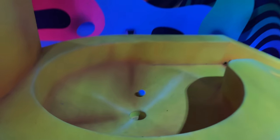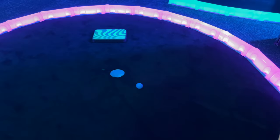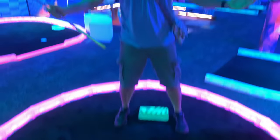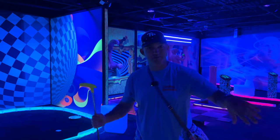Come on, go to the middle. Come on. Oh, yes, I think we got the middle. Oh! There we go. Kept the toilet humor to a minimum on this hole.